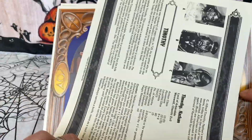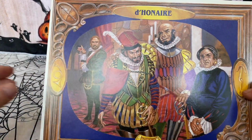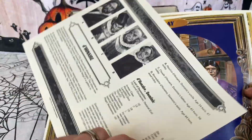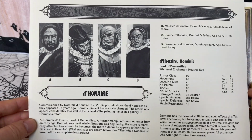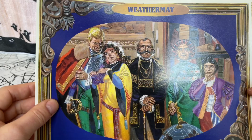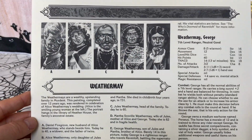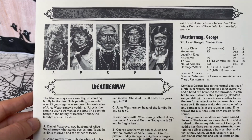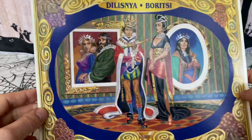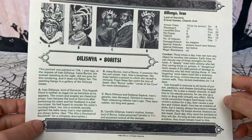I think they could be ghosts. No, they're werewolves. Not sure what these guys are going to turn out to be. No, they're just humans that are evil. Weatherme family. Oh, apparently they're good guys. And then I have no idea who these two are, but I quite like their family portraits.